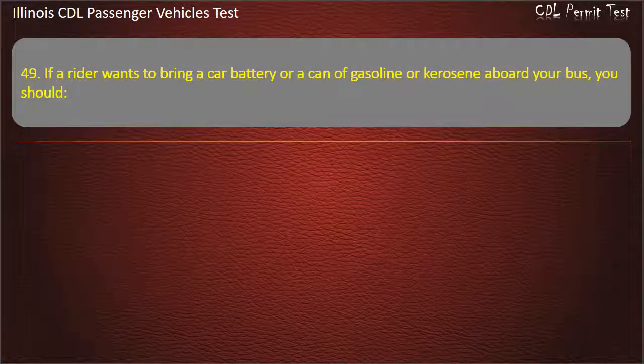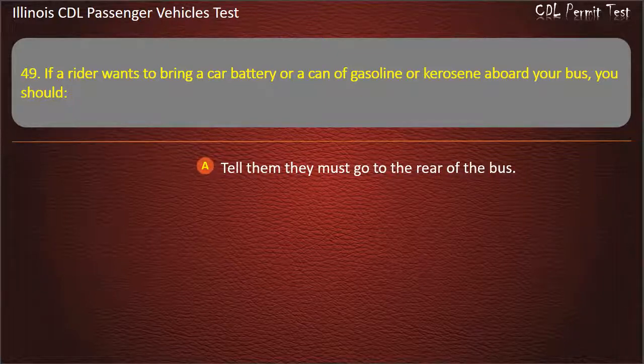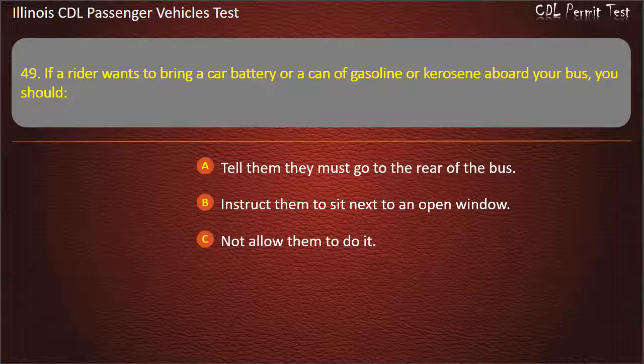Question 49. If a rider wants to bring a car battery or a can of gasoline or kerosene aboard your bus, you should tell them they must go to the rear of the bus. Instruct them to sit next to an open window. Not allow them to do it. Have the rider pay a second fare. Answer. Not allow them to do it.